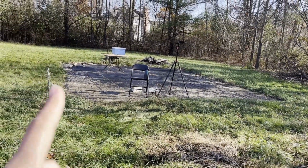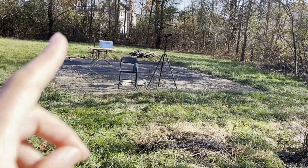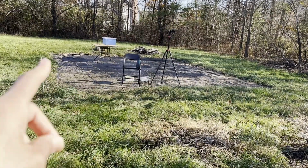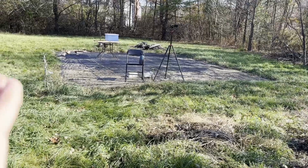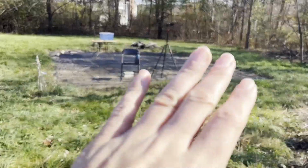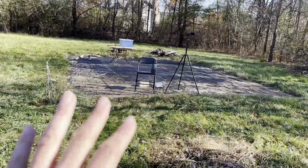It's still in the works to get this patio done. Hopefully next season we can get it done. I just want to put gravel down and maybe a brick border or something like that just to keep the gravel in. And I want to put a fire pit in there and some tables and chairs and have an area for us to come here.